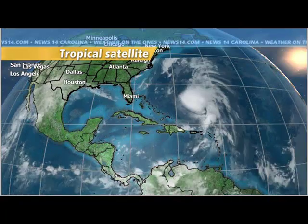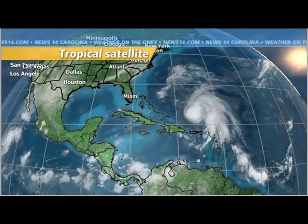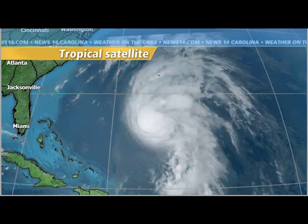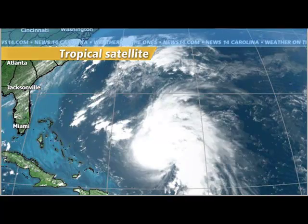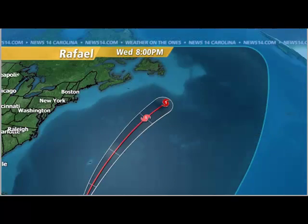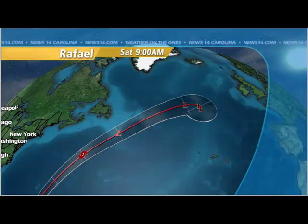Now, in the tropics, wanted to show you what's going on. We have Rafael there. That is a hurricane that is in the western Atlantic basin, northeast of the Bahamas. This is the 5 a.m. advisory on that hurricane. It's a Category 1 hurricane. It'll pass a little east of Bermuda and then head over the cooler waters, turning into a non-tropical type of system in the north parts of the Atlantic Ocean.